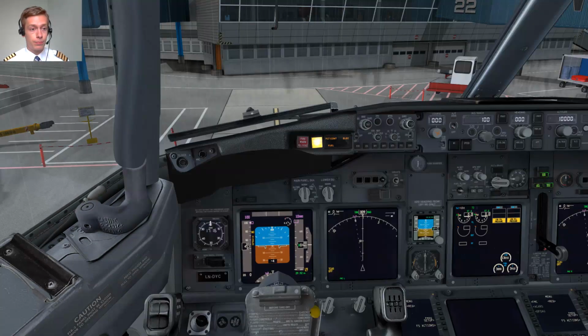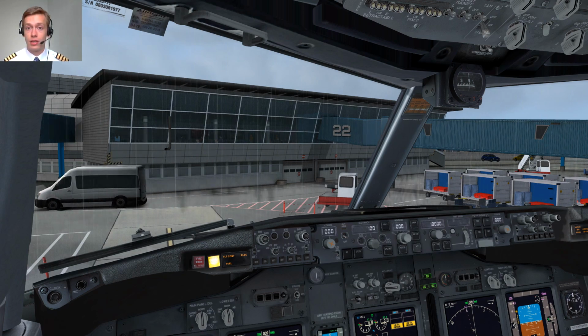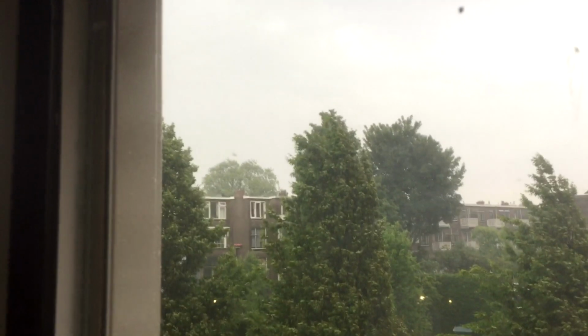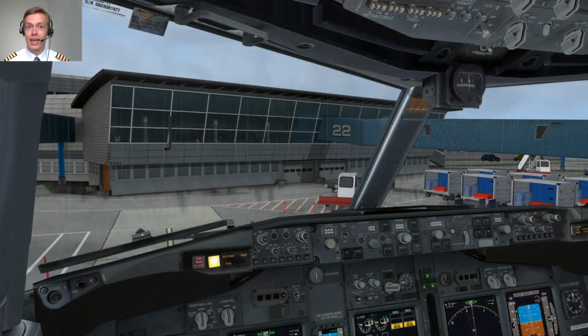Now, as you can see, currently it's raining here in Bergen. Same weather here in the Netherlands, actually. There were some thunderstorms coming over just now, and the temperature was like 30 degrees. I don't know why I have a cold at this temperature, but yeah, it can happen. But now it should be cooling down a little bit.